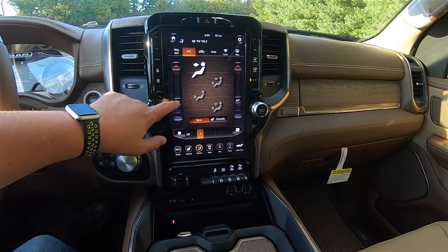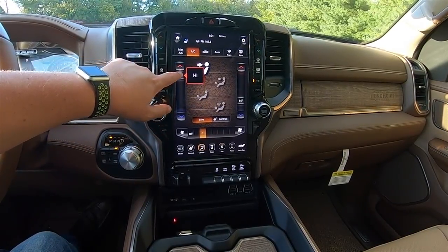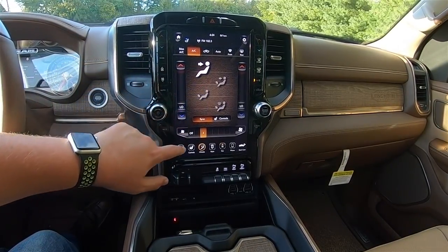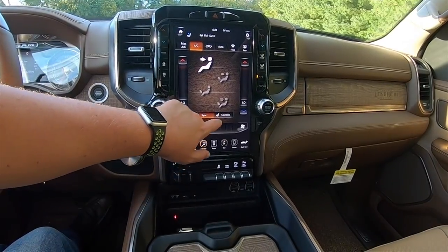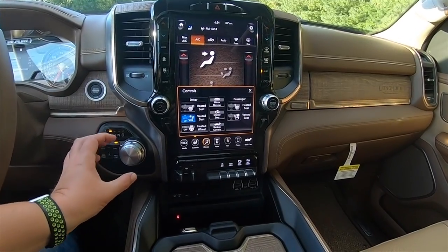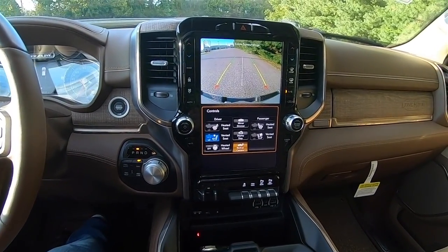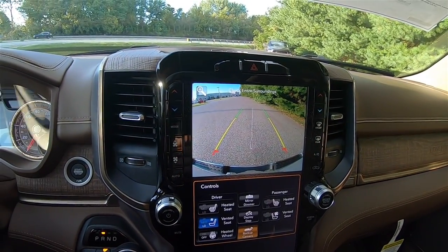All controls are easily and readily accessible. They do perform as expected. There is no lag in any kind of touch response or anything like that, and everything displays as needed. Overall, the system is a very nice, very high-quality unit. It's very striking when you get into the truck, too.